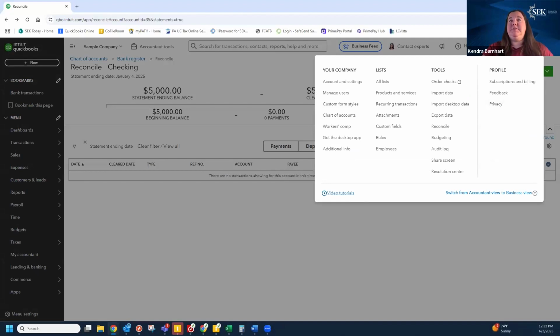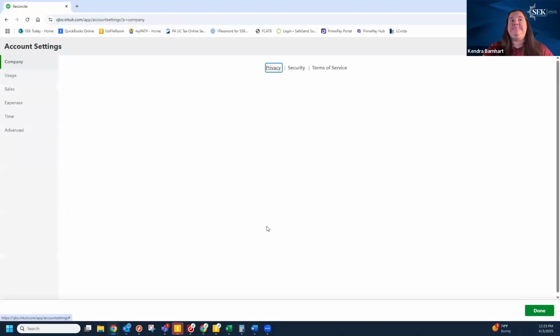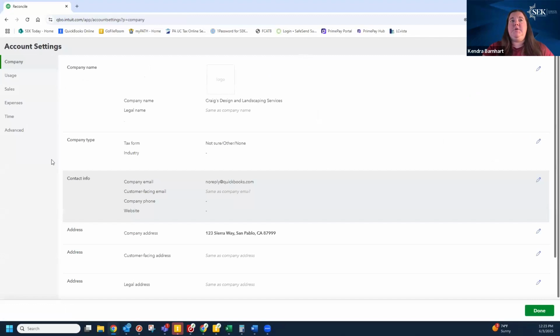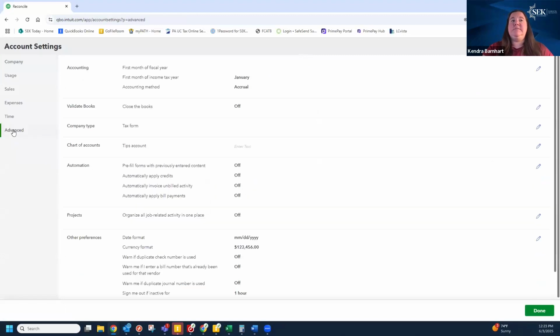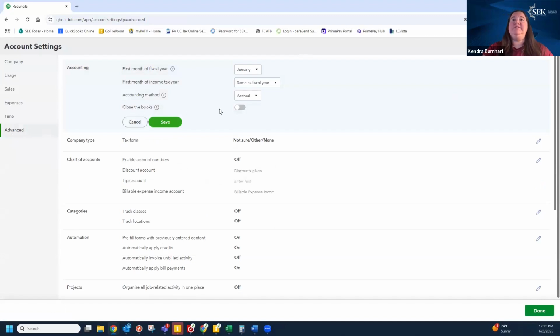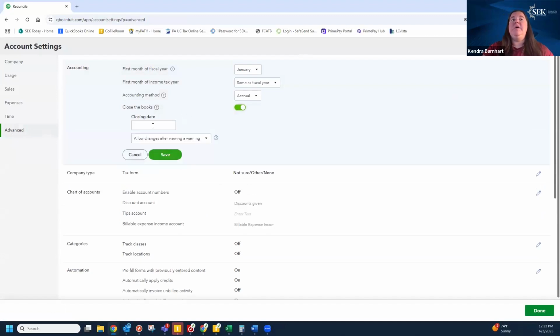How you would do this is you go up here to your gear icon and click on account and settings. Once this opens up, you're going to go to your advanced window and you're going to click here where it says close the books and you can enter your closing date. You can enter closing dates as much and as often as you want. So let's say you know that you're done through April 2025.